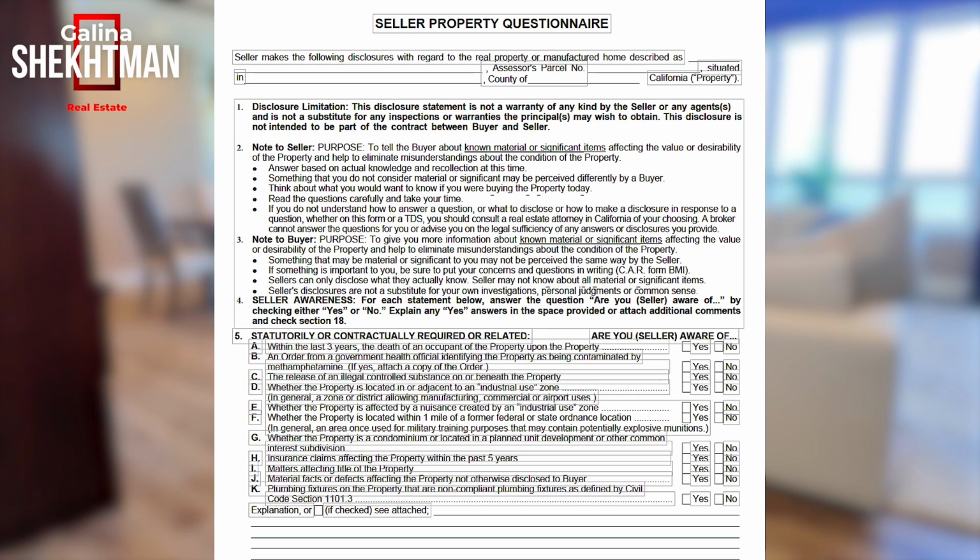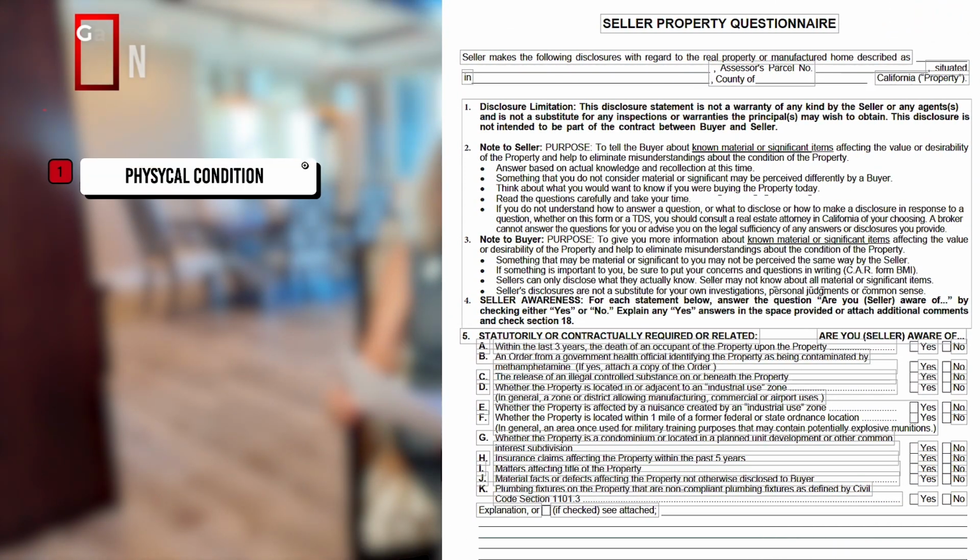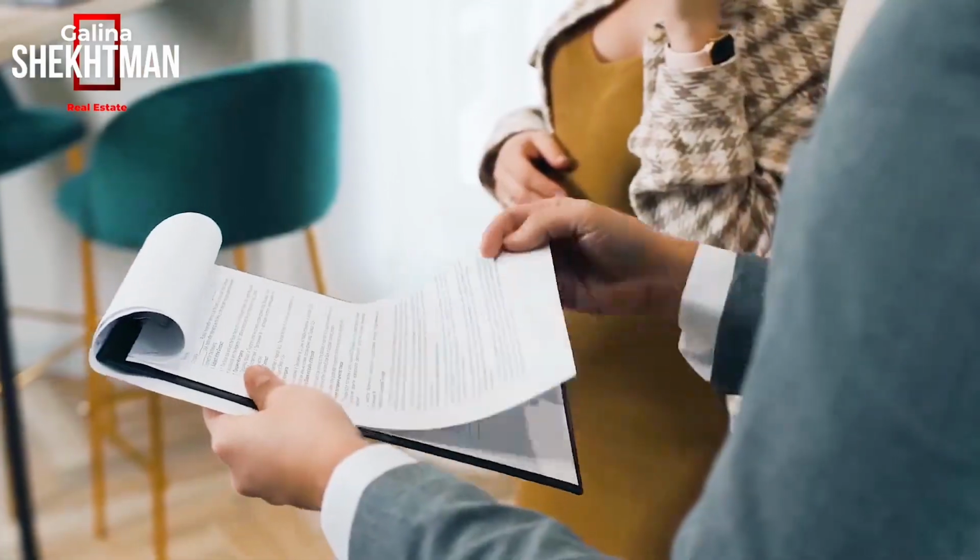One of them is the seller property questionnaire, and you have to fill out the physical condition of the property, the history of the repairs and renovations, insurance claims, and so on. The disclosure itself is 4 pages, so it's pretty detailed.